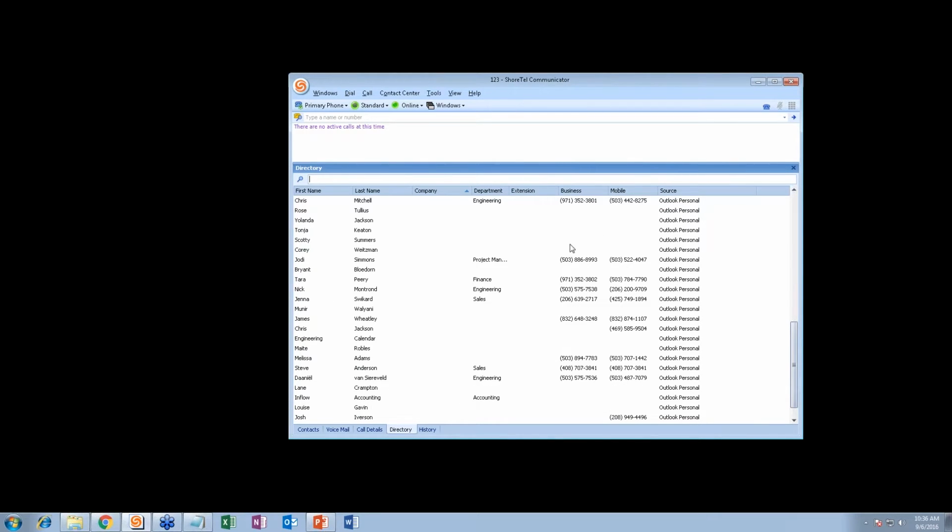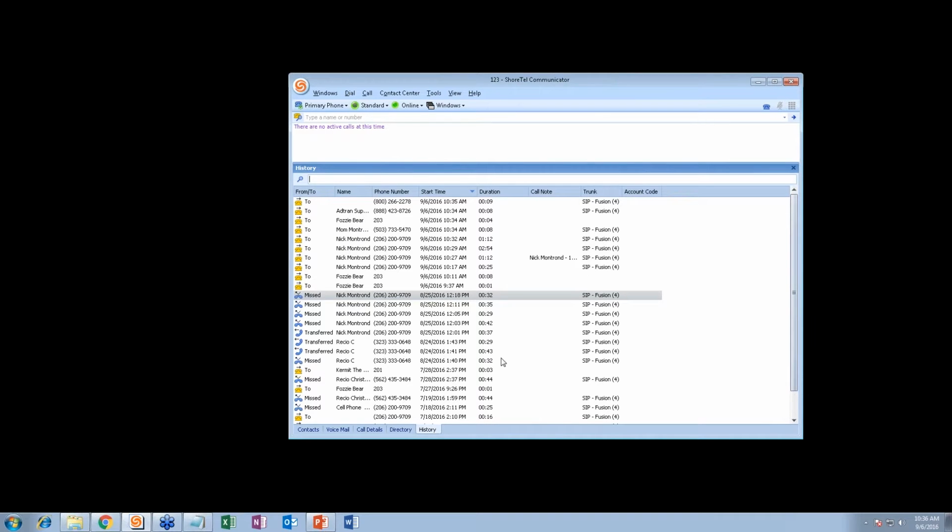Next up, the History tab. History tab is your last 1,000 calls to, from, or missed. Just like the Directory tab, you can sort by column header. You can also search. We can see a lot of information about the calls here. Expand a couple of these a little bit. And if I right-click on any of these calls, I can go to Properties and look at the call details for that call.